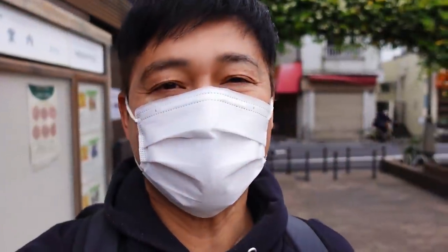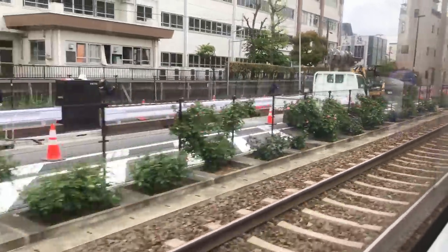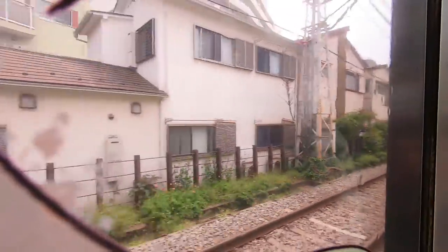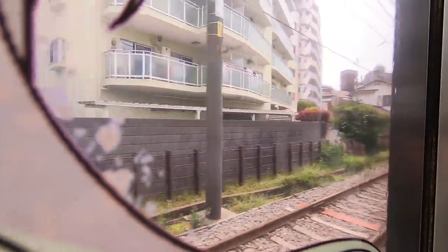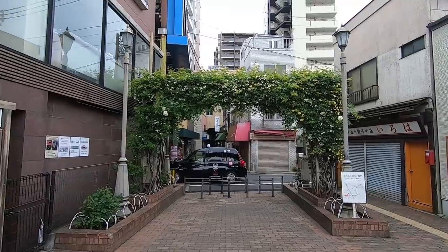So what's cool about this tram is that you actually go through the neighborhoods of Tokyo, the local neighborhoods. So riding on the train, even though it's an hour long from Takatonobamba to Minowa, it's quite interesting, especially if it's your first time.